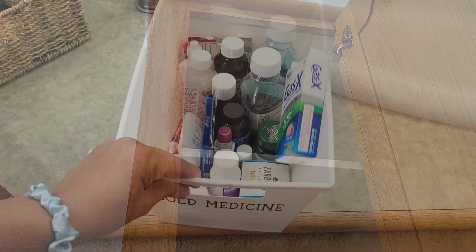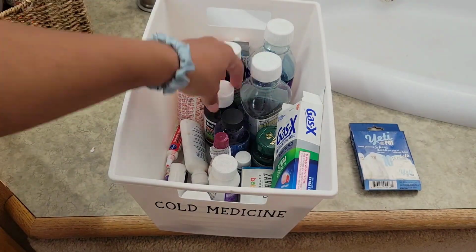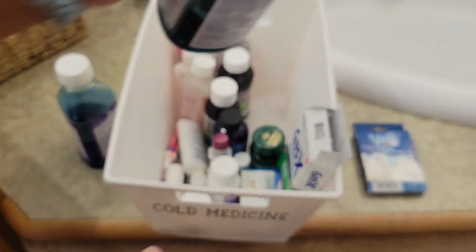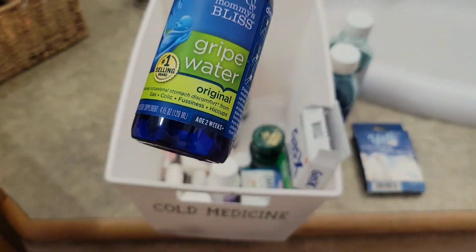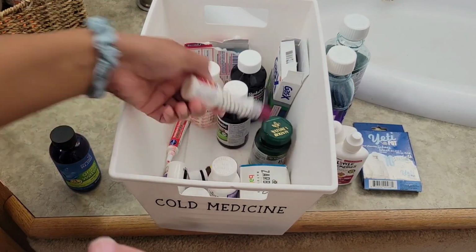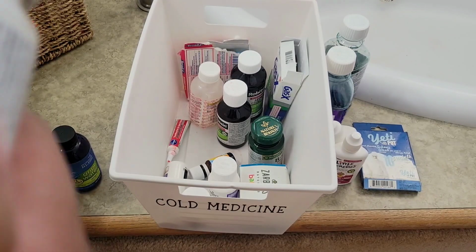While you guys are decluttering your bathroom, it is a good time to go through and make sure you pull out anything that is old and expired. I know for me, there was tons of stuff in here I hadn't touched but still kept. One of the expiration dates was literally from 2019, so definitely time to get rid of that.